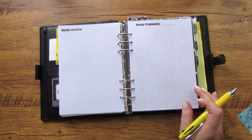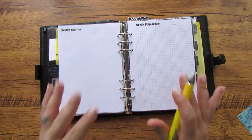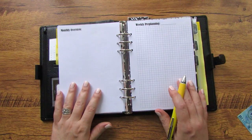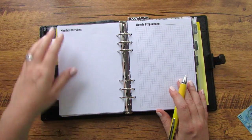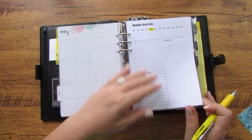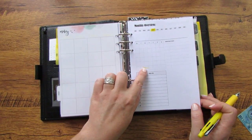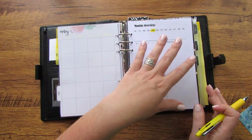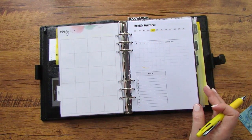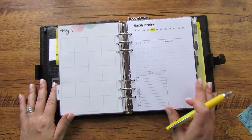Now what you'll see I don't have is a very large 2-page monthly spread, a monthly calendar. I don't need that in my planner. I use my Outlook calendar, and this is plenty for me to be able to, oh, I made a little yellow mark there. Oh well, that's okay. This is plenty for me to be able to see my month at a glance. I don't need the full 2-page monthly calendar.